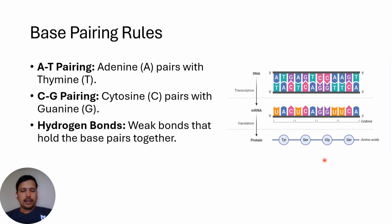Alright. Time for some matchmaking. Adenine and thymine are like Romeo and Juliet, always pairing up. And cytosine and guanine, G, they are like the power couple, always together too. These pairs are held by hydrogen bonds, kind of like tiny magnets keeping our DNA stable. Let's give a shout out to these dynamic duos.